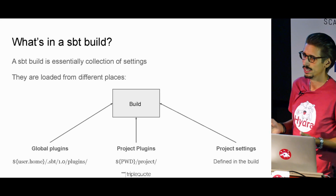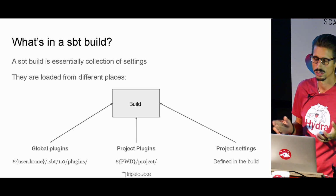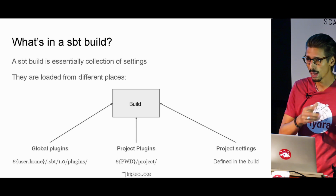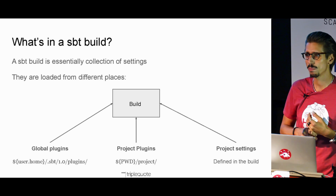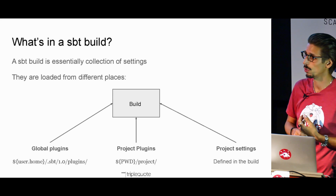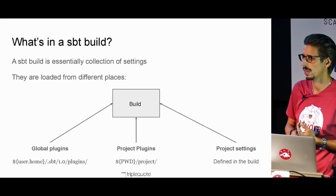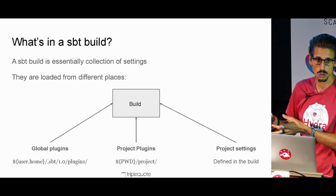So what's in an SBT build? Well, we can picture an SBT build just as a collection of settings. These settings get loaded from different places. For instance, we add plugins in the global folder, and plugins have settings, right? So that's the first place where SBT looks when it's loading the build. Then we have plugins defined also in our project folder, and plugins have settings. So that's the second place where SBT is going to look for settings. And third, maybe it happens less often, but there are also settings that you might define in your build directly. So those are the three places where SBT is going to look and load settings.